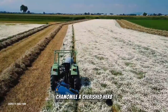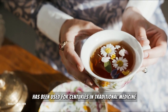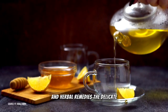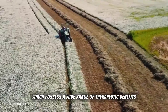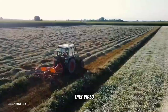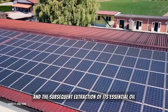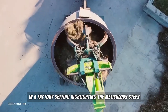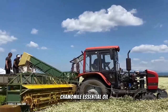Chamomile, a cherished herb known for its calming and medicinal properties, has been used for centuries in traditional medicine and herbal remedies. The delicate, daisy-like flowers of chamomile are prized for their essential oils, which possess a wide range of therapeutic benefits. This video delves into the intricate processes of chamomile harvesting and the subsequent extraction of its essential oil in a factory setting, highlighting the meticulous steps and technologies involved in producing high-quality chamomile essential oil.